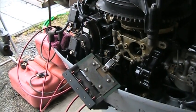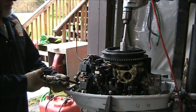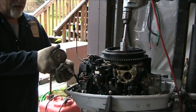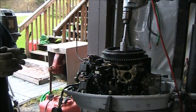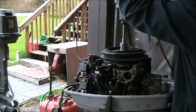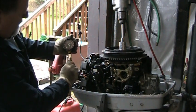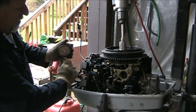Let me get my compression gauge. I got my compression gauge screwed in the bottom cylinder, and you can see it's on zero. I got my half Milwaukee hooked up to the flywheel. I took the recoil off, and I'll show you what I did with that in just a second. But let's get a compression reading on the bottom. We are looking at about 115. Right at 115 on the bottom.